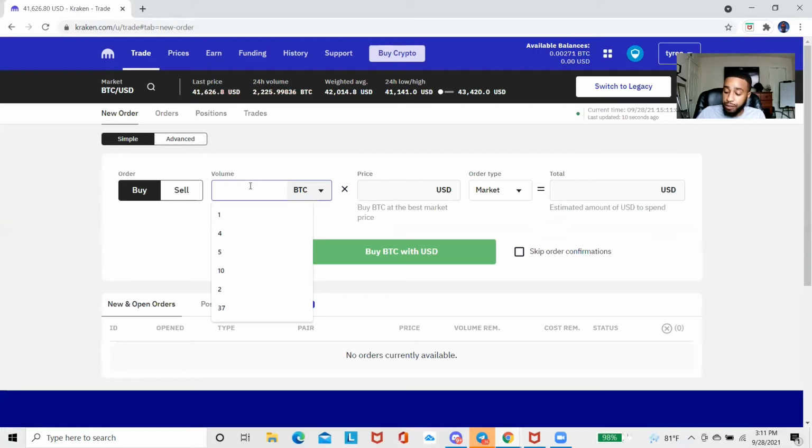Under where it says volume. Now, this is not going to let you type in like the dollar amount. It's going to make you type in the amount of actual Bitcoin. So if I type in the number 1, which represents volume, the amount of BTC I want to buy, they're going to think that I'm trying to buy an entire Bitcoin. I'll be honest with you, I don't have damn near $42,000 to go buy no whole Bitcoin, okay? Most people don't. So you basically have to work with this until it gives you the number that you want.